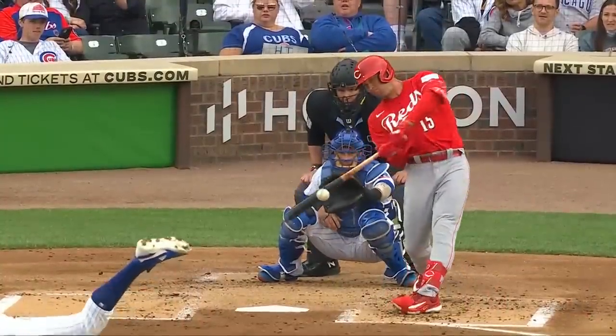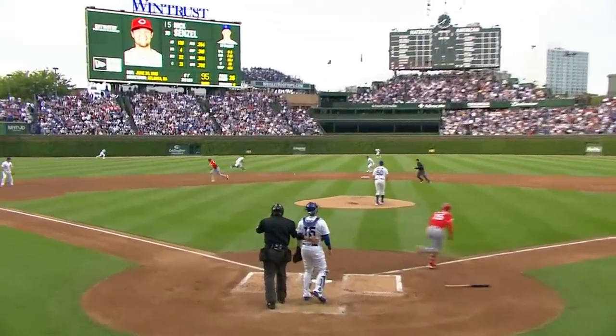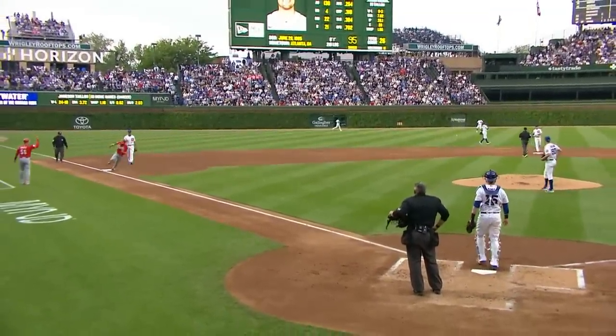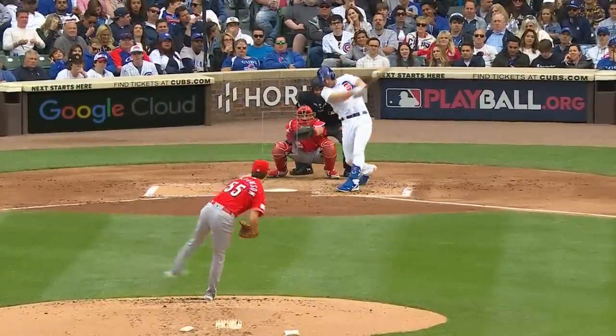Well, again, this is what the Reds do. If they're going to beat you, they don't really beat you with a lot of power. They beat you with contact and putting the ball in play. A lot of singles and doubles, and a big 2-out single to tie the game up. The Reds and Cubs are tied. Already 4 hits today for Chicago. They had 2 the entire game last night.